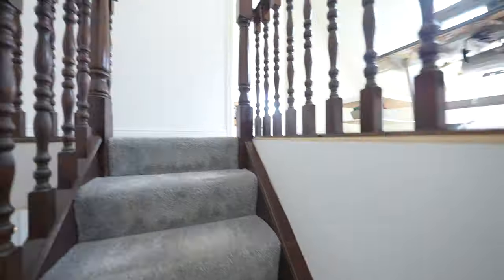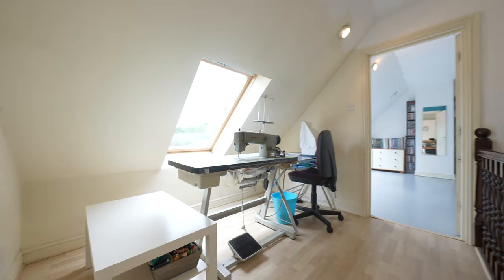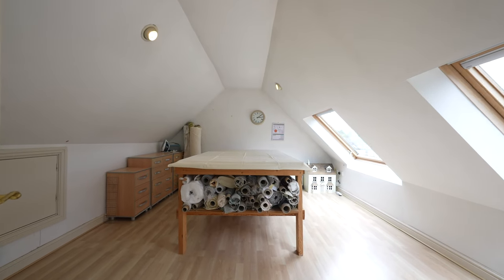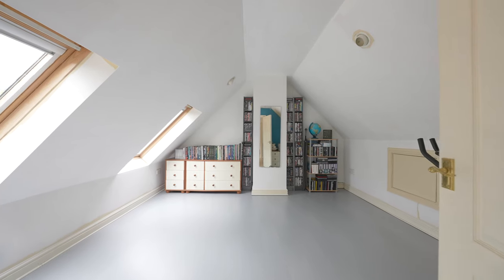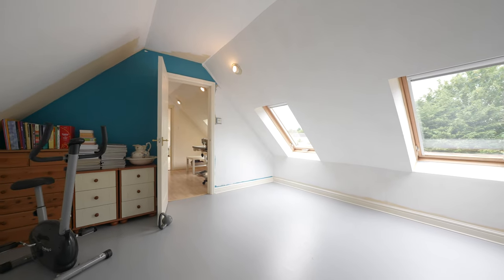To the second floor, there are two further rooms. These rooms offer complete flexibility. Both are fitted with rear-facing Velux windows. We have listed them as bedrooms. They are, however, currently used as hobby rooms.